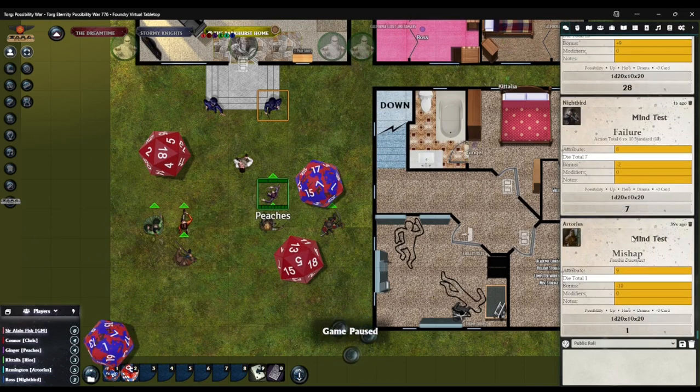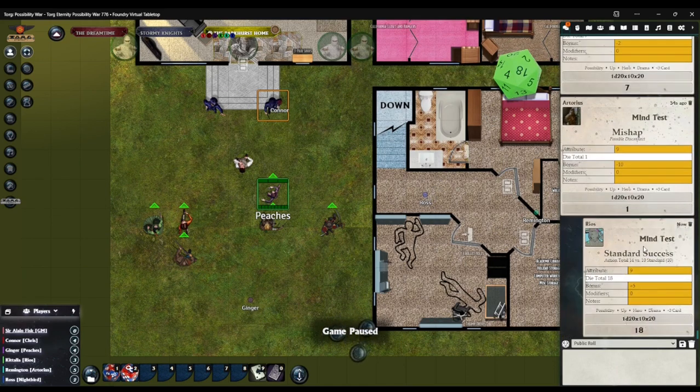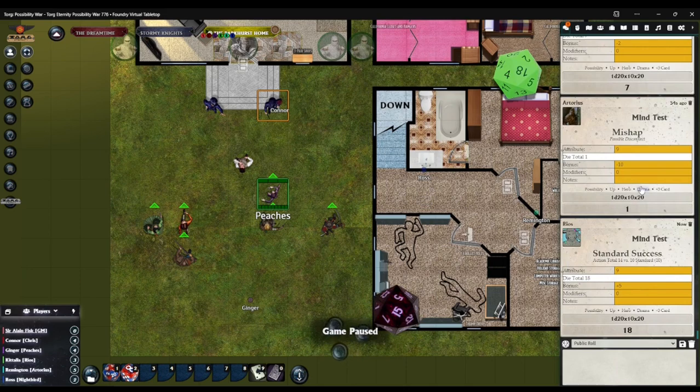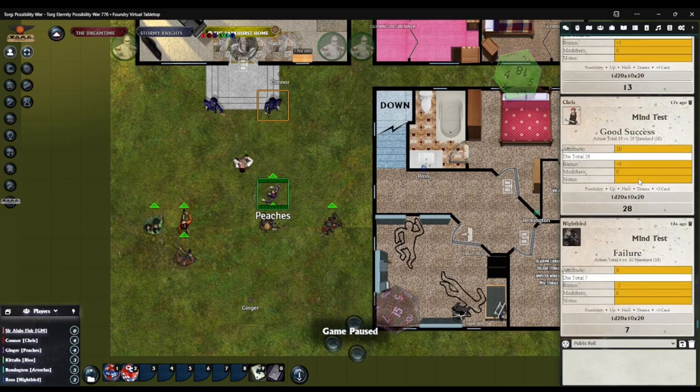Okay. Once I've got everybody's rolls. All right. Hold on. My computer's being kind of slow right now. Sorry. Okay. No worries. Take your time. My mind, where did my mind go? Of all the things I've lost, I miss my mind the most. There we go. I think Artorius just lost his. Okay. All right. Let's see.